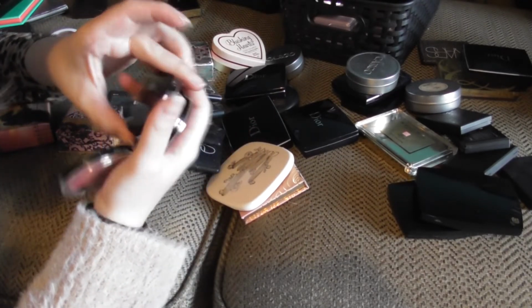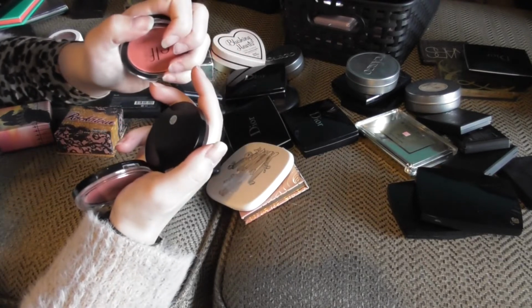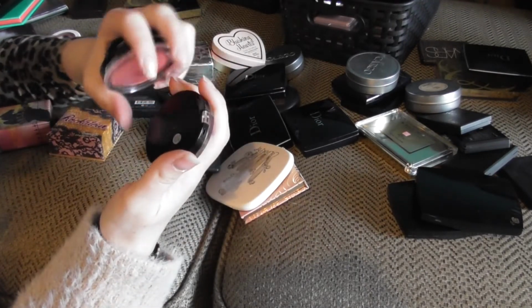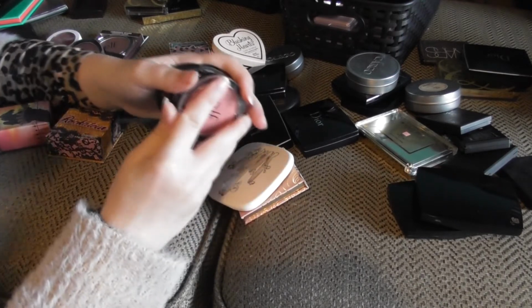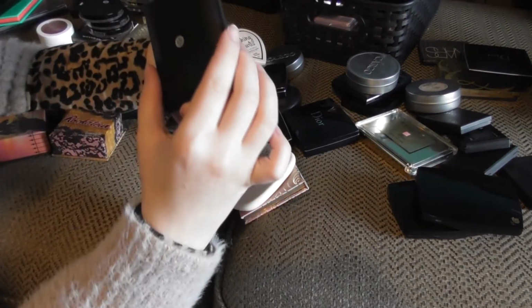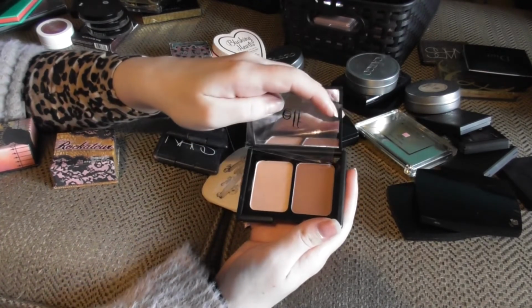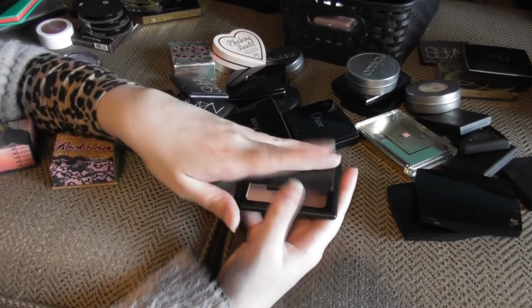We have Glowy Rose, Radiant Peach, which I think is really, really pretty, and Brilliant Mauve. They're so, so lovely. I also have this duo here in Turks and Caicos. This is something that I've owned before and decluttered and repurchased again. It's more of a bronzer highlight, but I use it more for blushy type purposes.